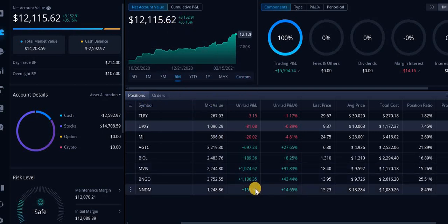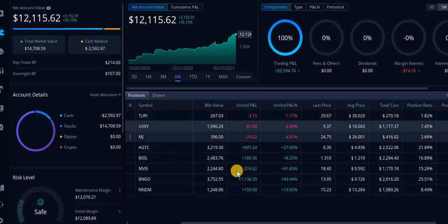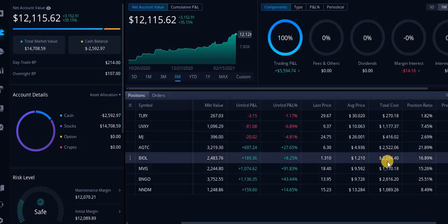This is Webull. This is one of my brokers that I use. I also use Robinhood and Charles Schwab, but this is exactly how much money I have in every single one of these stocks. Okay. Biolase. That's a good Biolase. Total cost, $2,300 almost. This is 16% of my portfolio. Okay. I'm serious about this, guys.